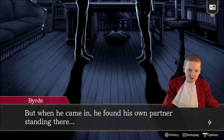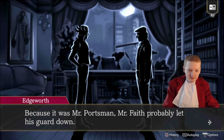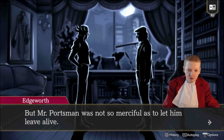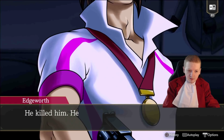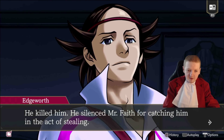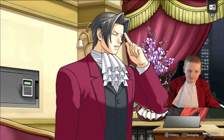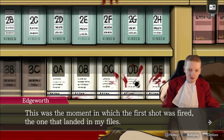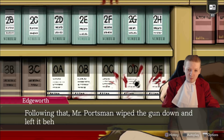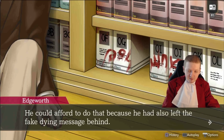But when he came in, he found his own partner standing there. Because it was Mr. Portsman, Mr. Faith probably let his guard down. But Mr. Portsman was not so merciful as to let him leave alive. He waited for a chance and stole Mr. Faith's gun from him, and then he killed him. He silenced Mr. Faith for catching him in the act of stealing. This was the moment in which the first shot was fired, the one that landed in my files. Following that, Mr. Portsman wiped the gun down and left it behind as he made his exit. He could afford to do that because he had also left a fake dying message behind.